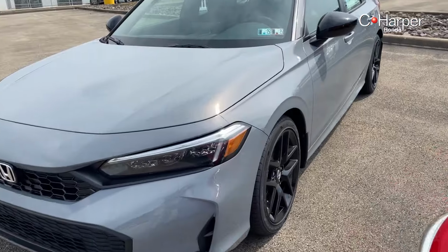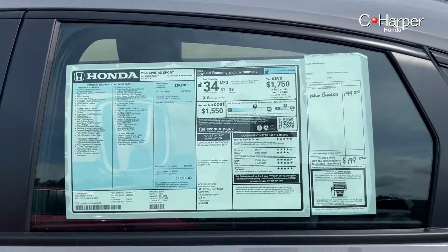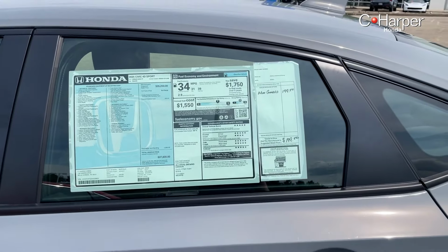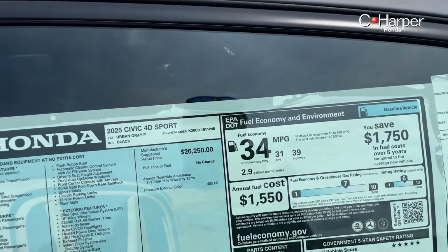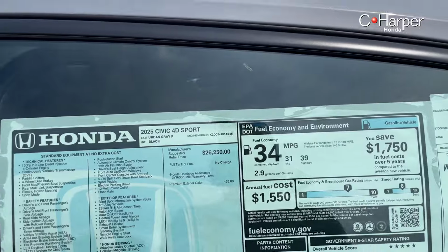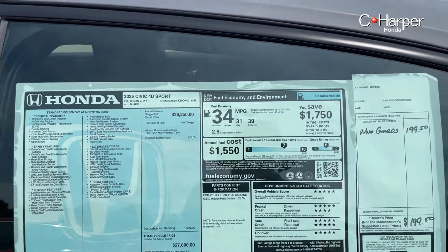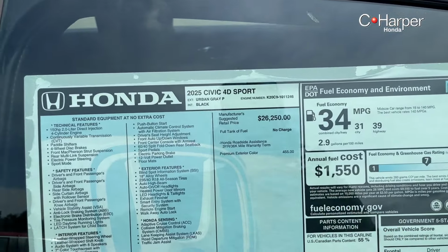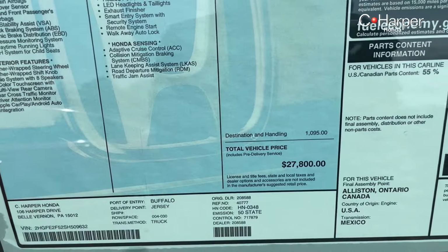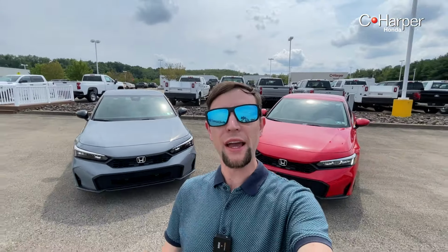And when we look at the Sport model, as I've shown you, you get a lot of nice upgrades with this trim level for only a little bit more money. There is a little bit of a hit on fuel economy with the larger 18-inch wheels. We do get 31 miles per gallon city, 39 miles per gallon highway, leading to a 34 miles per gallon combined fuel economy rating. Still quite a good fuel economy number right there. And if we're looking at our MSRP on this vehicle, only option is our $455 premium exterior color, leading to a $27,800 total MSRP.